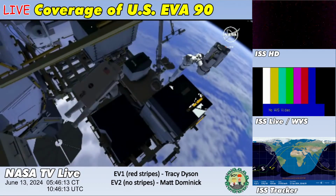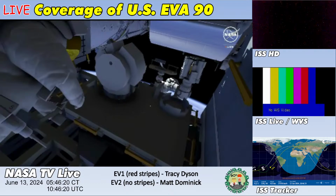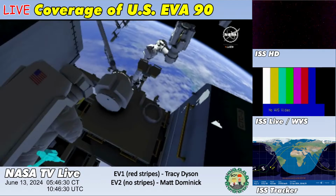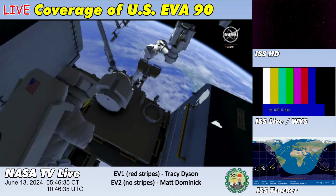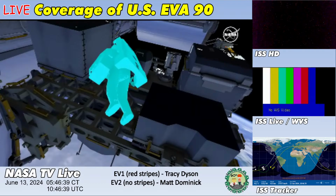EV2 will remove the multi-layer insulation covering a spare robotic arm joint. EV2 will release 3 of 6 fasteners using the pistol grip tool. Then EV2 will drive the joint's motor approximately 6 degrees. This prepares the joint if it's needed on a subsequent contingency EVA.